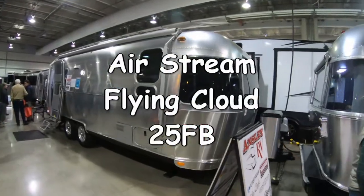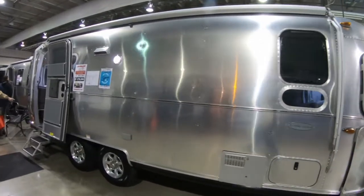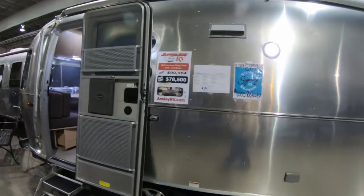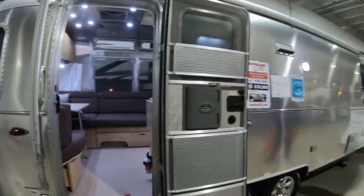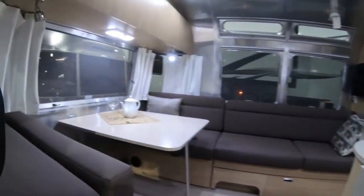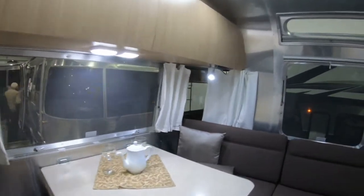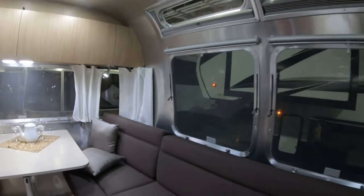An Airstream Flying Cloud. This is a 2019 model, it looks like. 25 front bedroom. This one's got 2 twins in the back. You got a foldable table dinette that attaches to the sofa seat.